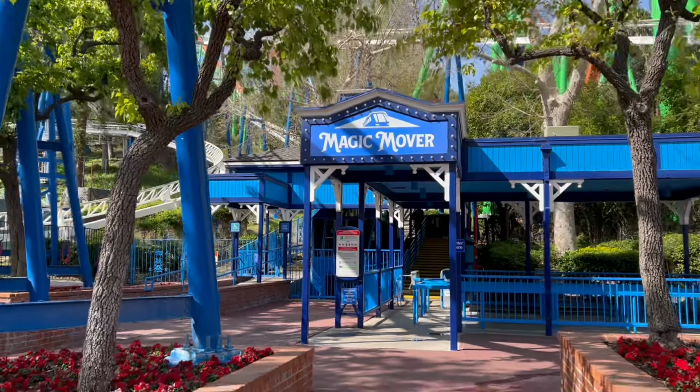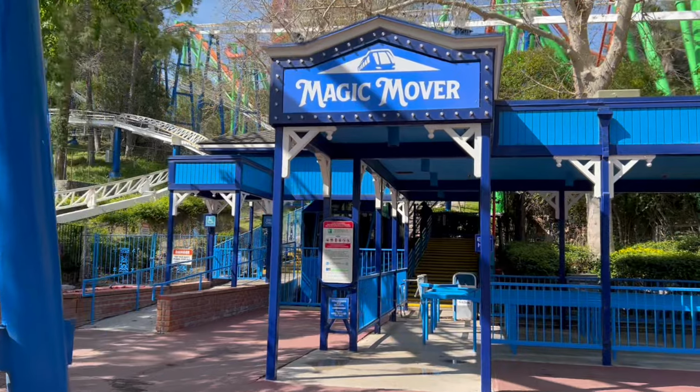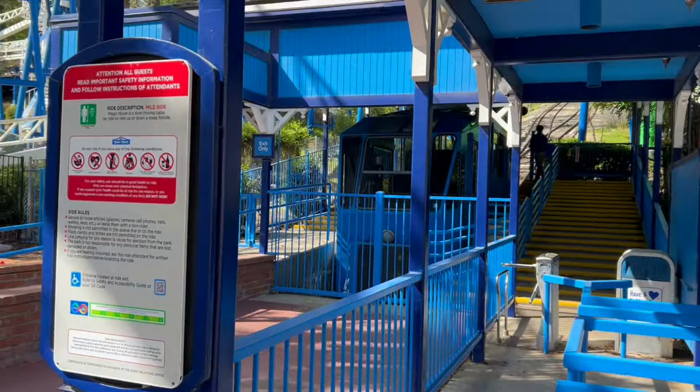But Apocalypse is over on the far end of the park. So we're actually going to take a little trolley thing called the Magic Mover that takes you up to the back of the park. Or not. They're not open yet, so we are walking. This is only my fourth time to Six Flags Magic Mountain, so I'm not like a pro. I'm still figuring out the park and everything, and this is actually my first time on Apocalypse, and I don't know the best ways, like the fastest ways to get around either. So I'm just walking, and we'll figure it out.